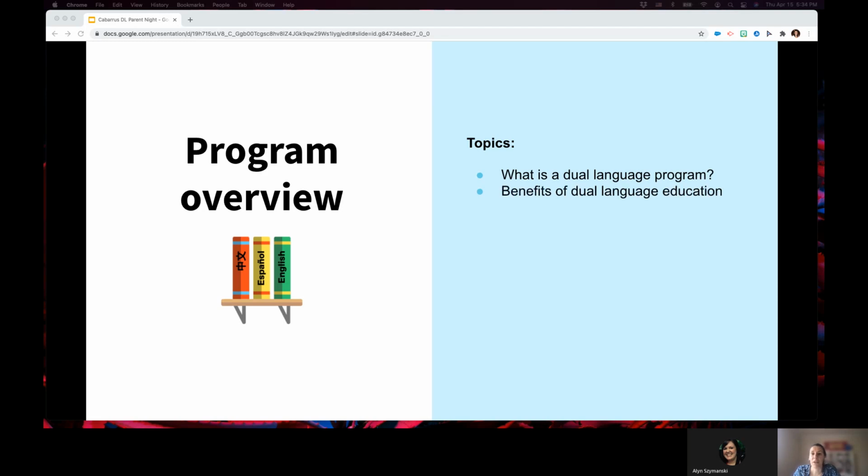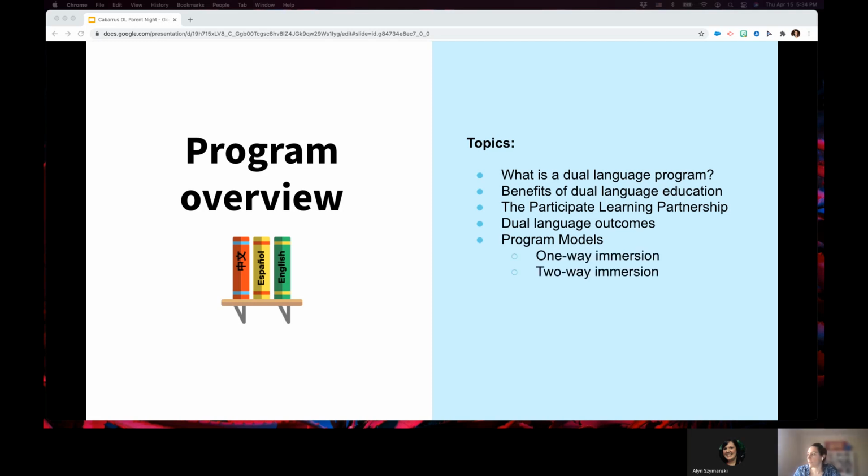Also the benefits of this program. Should you choose DLI for your kid? We will see. We're going to go over a little bit of the data in dual language. Then the model that we currently have at Cabarrus County, the teacher profiles, a little bit of what's about those teachers that makes them a good fit for this program, and the program support, the partnership that we have with Cabarrus County and how we support this program, along with some specific information from the district. So let's get started.